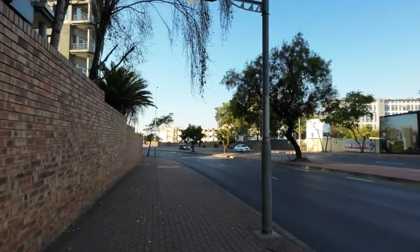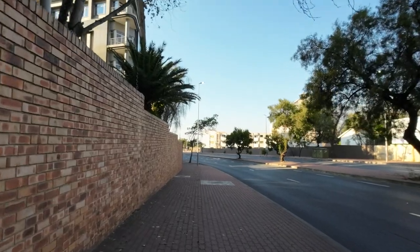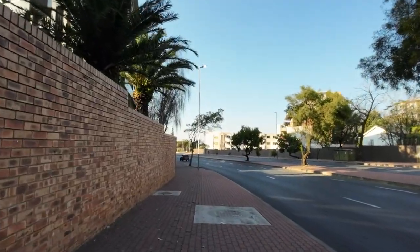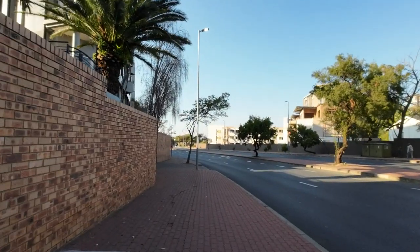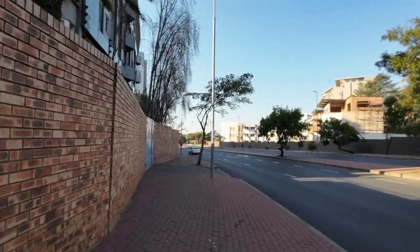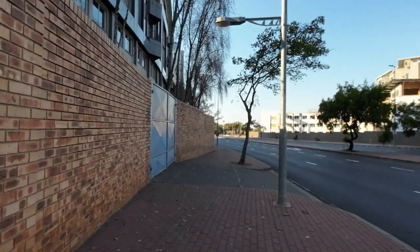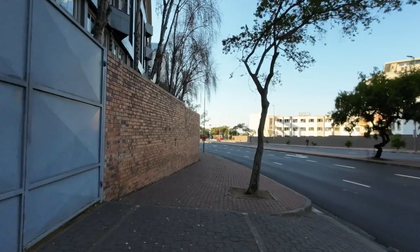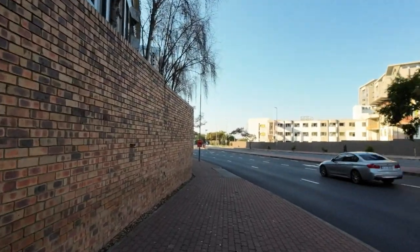So I just thought I'd present to you a little bit of Johannesburg Sandton. We'll go to other parts of town in the coming time to see how it looks. Maybe downtown, I'm not sure about the downtown. I mean the old downtown. This is a nice place. Well, it's kind of quiet.